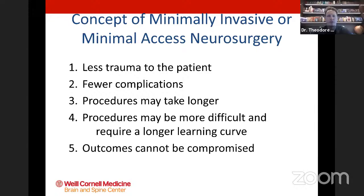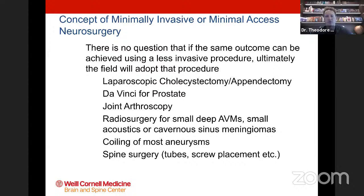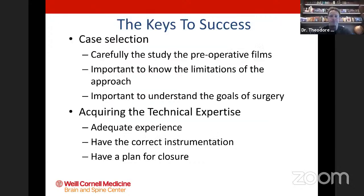But when you choose to do a minimally invasive approach or minimal access approach, you can't compromise your outcome. So we're trying to achieve the same thing as you would achieve through a larger opening, just through a smaller opening. And there's no question that the same outcome can be achieved using a less invasive procedure. Ultimately, the field will move in that direction. We've seen that happen in multiple other fields, as well as in neurosurgery for certain pathologies that we now routinely remove or treat using less invasive techniques.